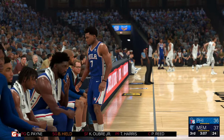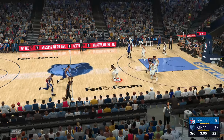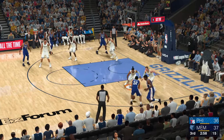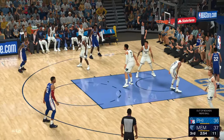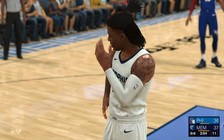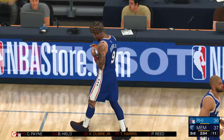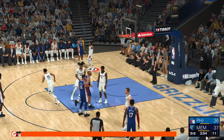Kennard, he's checked in for Memphis. And the 76ers also making a change. Heald's checked in for Kyle Lowry. Now here's Payne. He's got 6. And so it looks like the 76ers will retain possession here. Jackson, he's checked in for Santi Aldama. The 76ers also with a sub. Nicholas Batum, he's checked in for Kelly Oubre.